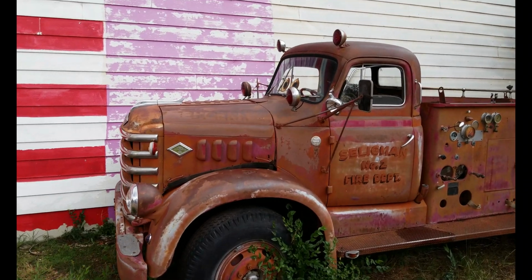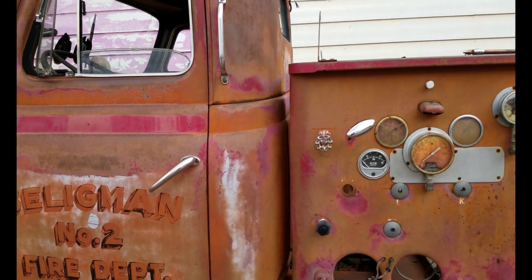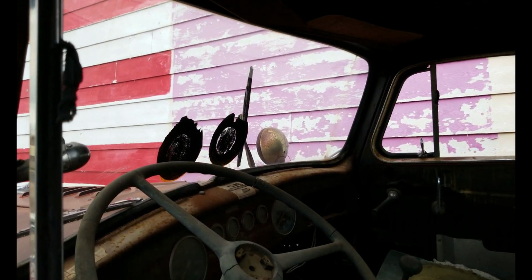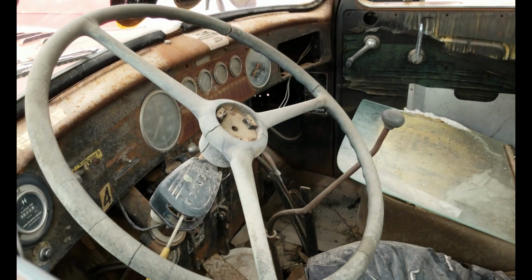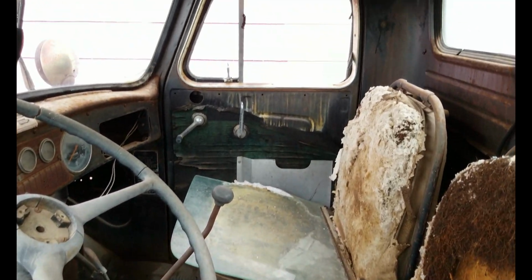An old Diamond Rio. Wow. That's nice. Oh, yeah. And of course, interior shot. Oh, yeah. I love it. Love it, love it, love it.